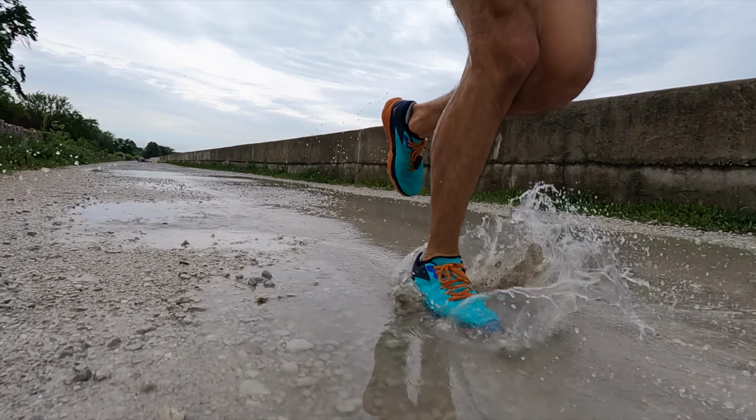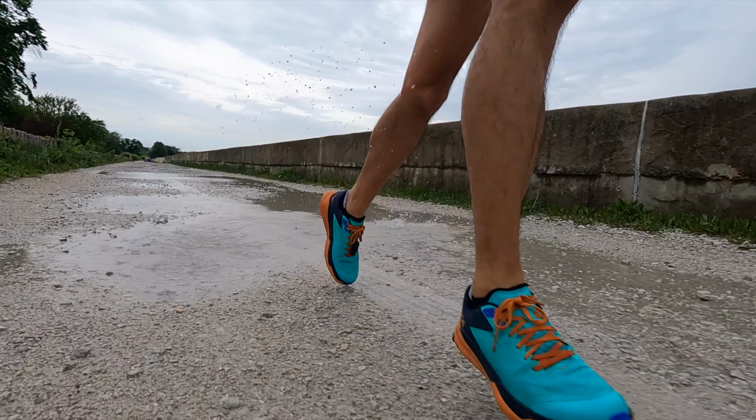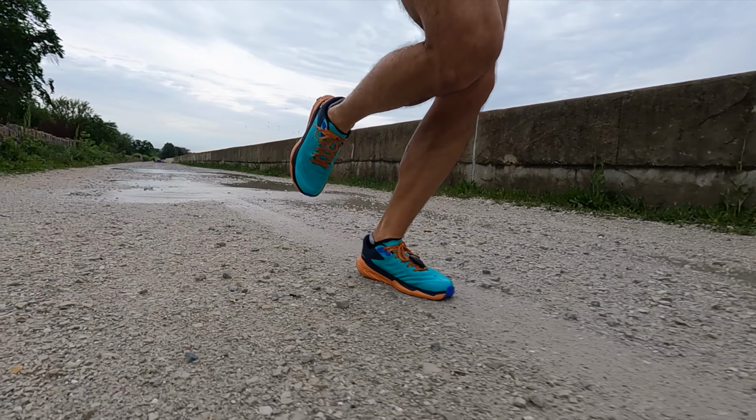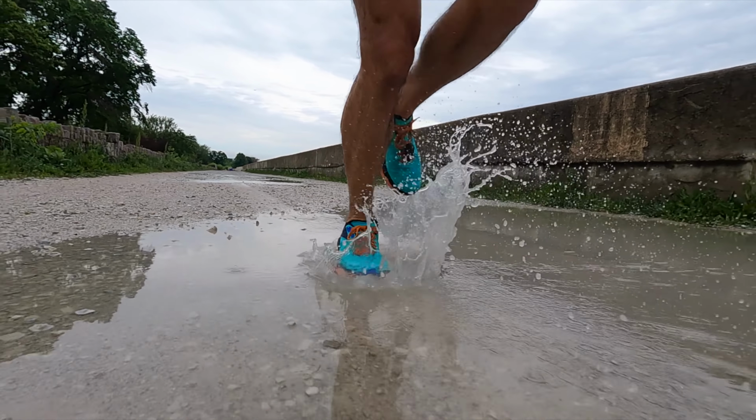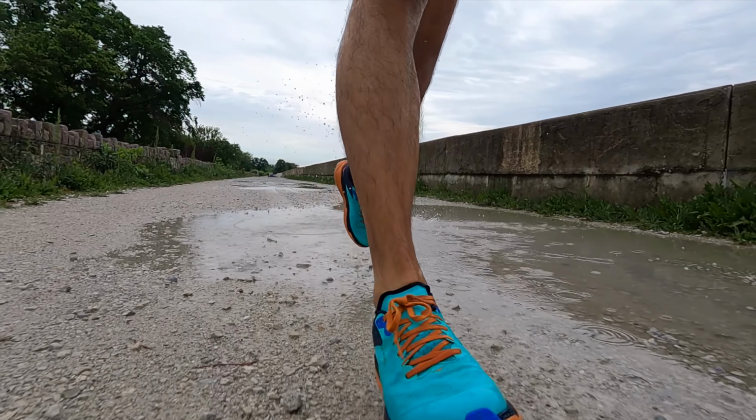I had it on some dirt roads, some gravel roads. It did really fine there. I just felt like that was kind of the right level of softness to match with the tread of the outsole and with the responsiveness that's in the midsole material.